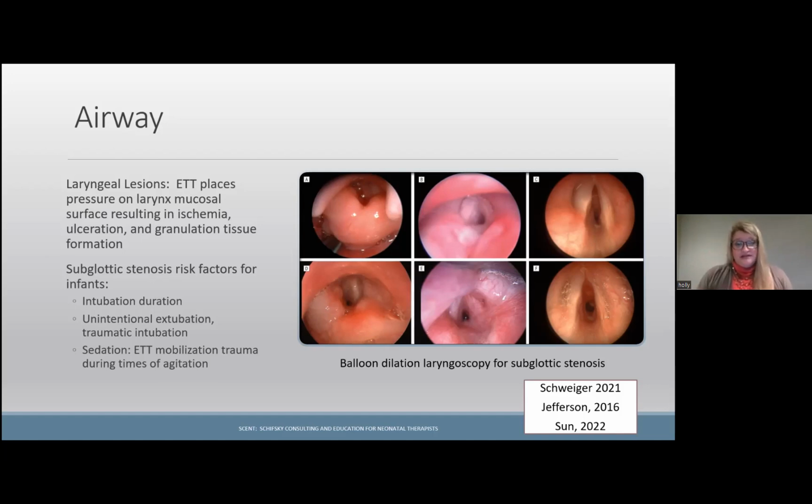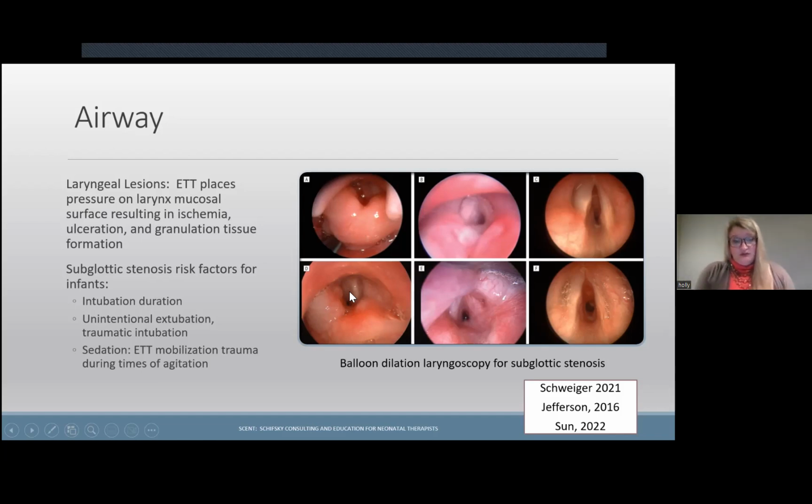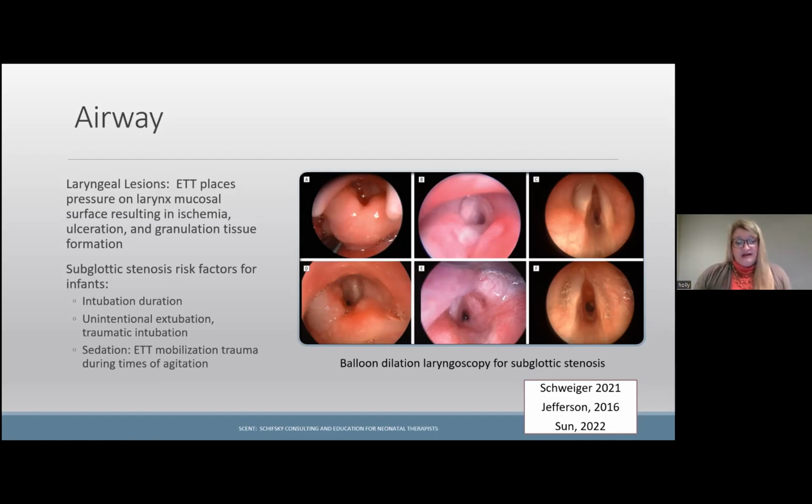So in the images to the right, in the top image, you see the baby's airway as they have an occlusion or subglottic stenosis. And on the bottom image, you see how open the airway becomes after the ENT performs a balloon dilation. For this reason, we do want to track in our chart review the number of intubations a baby has had, if they've had an unintentional extubation and a traumatic intubation, and how long they require chronic sedation, because during chronic sedation, they can have an increase in laryngeal pressure of the ET tube. So those three components would put the infant at risk for having an upper airway occlusion, which could also impact their oral feeding ability after tracheostomy tube placement.